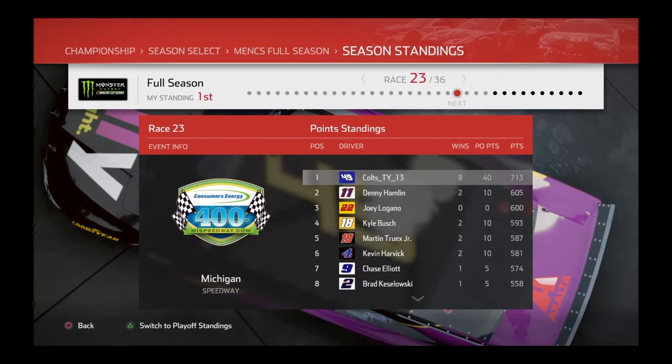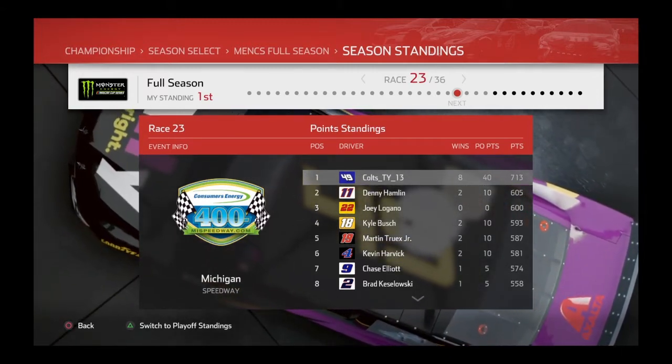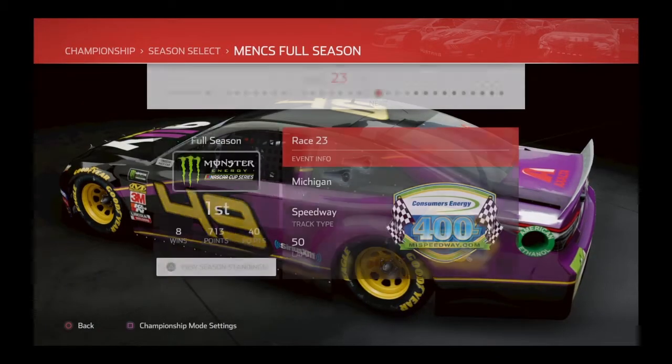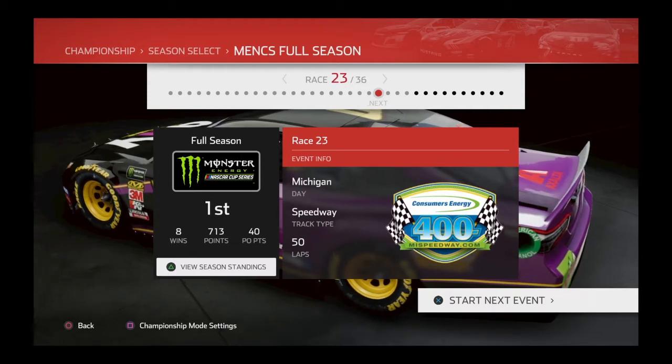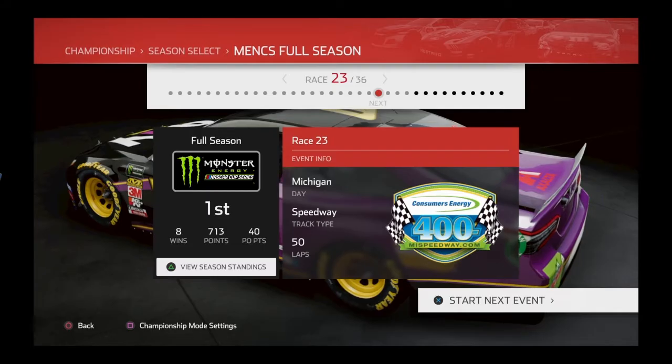In the regular season point standings, I basically have a big points lead over Denny Hamlin right now. As long as I have good finishes, I basically have the regular season point standings wrapped up. So it's looking good. Let's jump right into Michigan for the Consumers Energy 400. Let's jump into qualifying and get started.